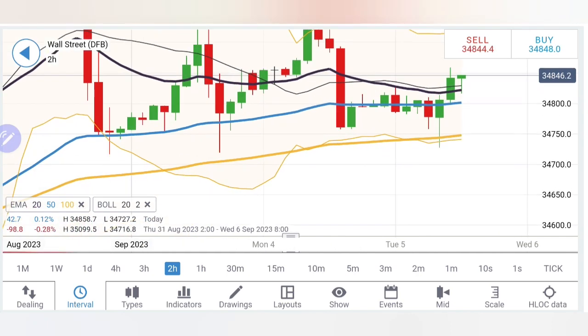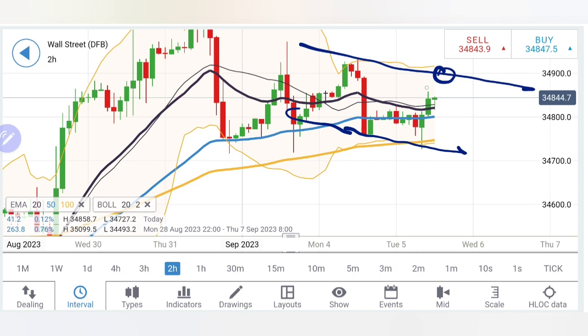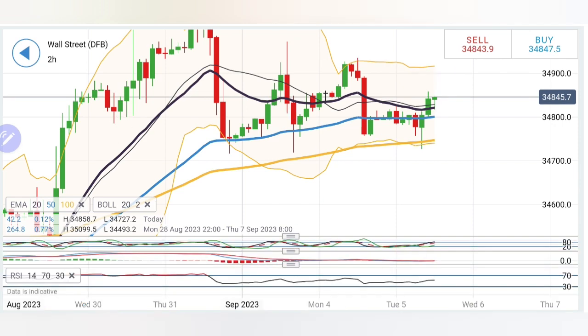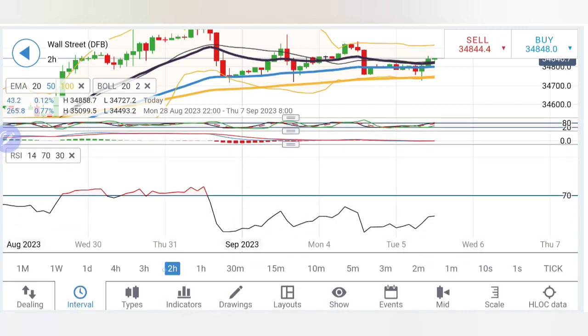34,720 has become the critical support level, and you can see this. After forming the drop, it has tried to rise. But look at the drop, the slope you must notice. If you draw this parallel, you will find 34,900 might get achieved, and it will act as a stronger resistance. Stochastic rising, MACD trying to cross over for buy, RSI flat.